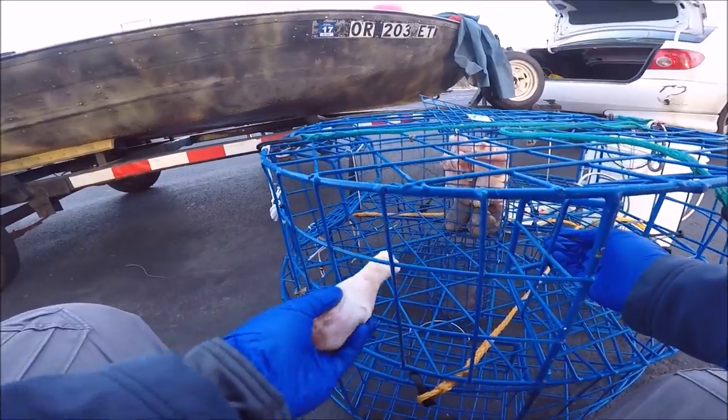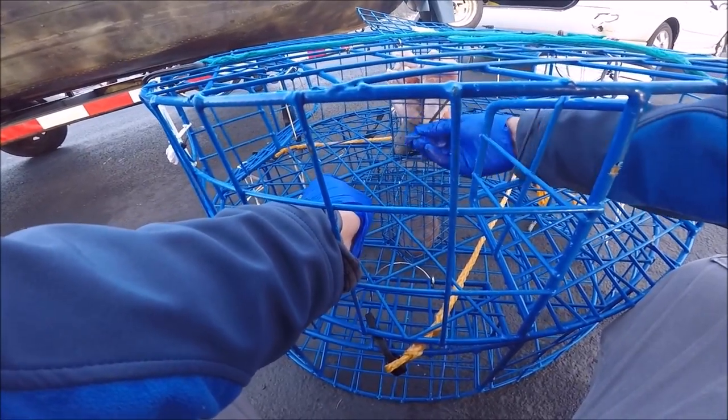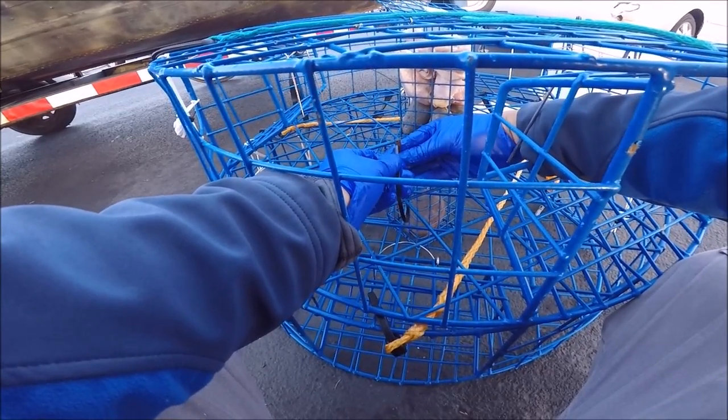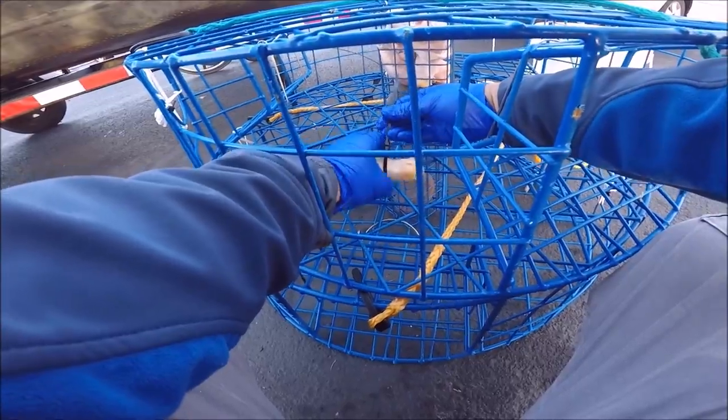Now you're probably thinking, if you tie it down there, couldn't they just take the bait and leave? They can take the bait, but they can't leave because, as I said before, these traps are designed so that once they get in, they can't get out. It's a one-way street.